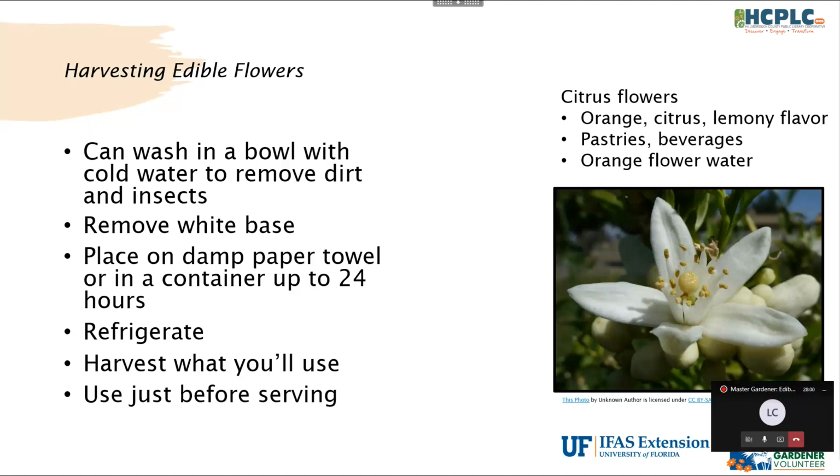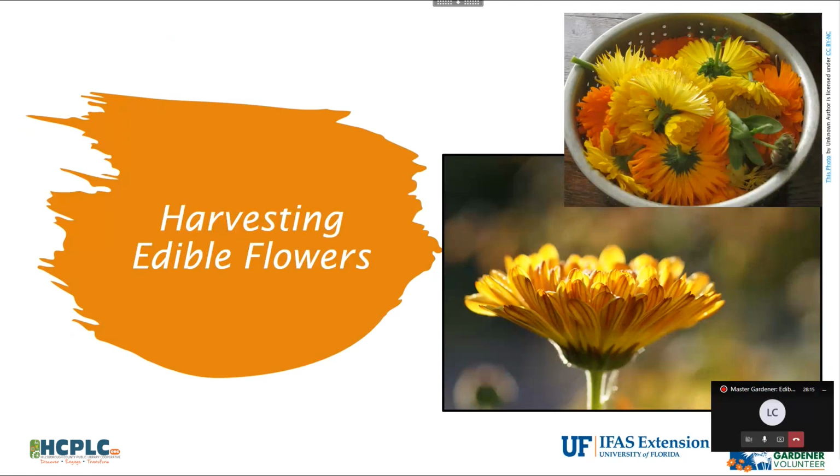Another example of an edible flower up at the top is a citrus flower. I don't know if any of you have tried a citrus flower before, but they are very tasty. And orange flower water is something that's used in a lot of cultures to flavor different foods and drinks and desserts.